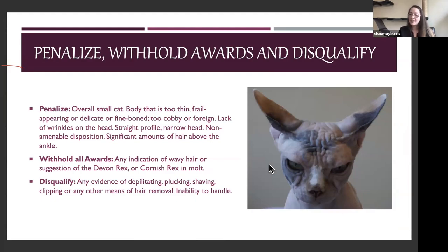I will say that I have seen cats in the show hall that are very, very thin, and a lot of times verbal allowances are made for, oh, she must be in heat, or, oh, she's just growing, or this or that. But the cat should be judged on the way the cat looks on that day, not what you project the cat might look like with a couple meals in it. So it is important that we do penalize an overly small cat. They're not supposed to be small. We don't have a small breed. We don't have a thin breed. We don't have a delicate breed.